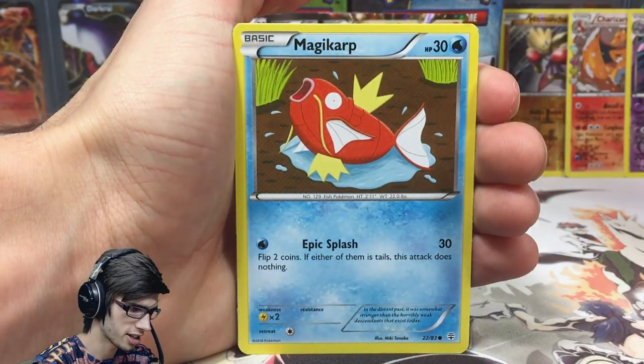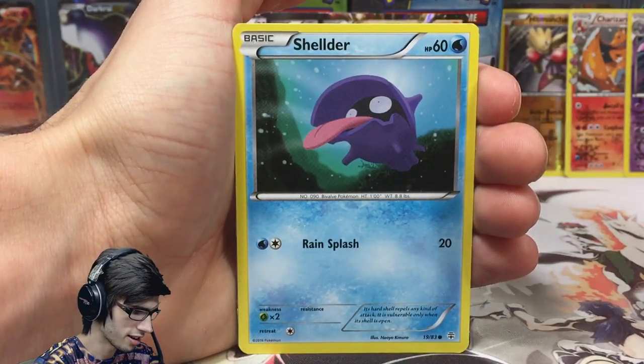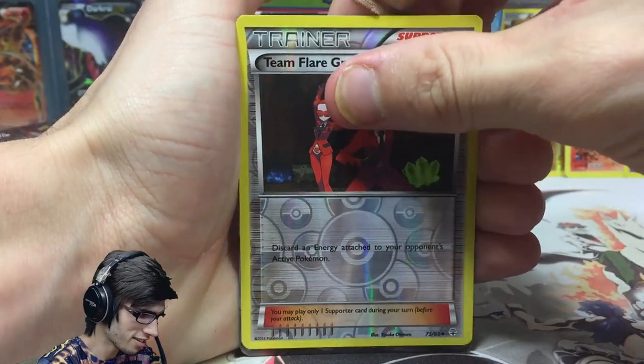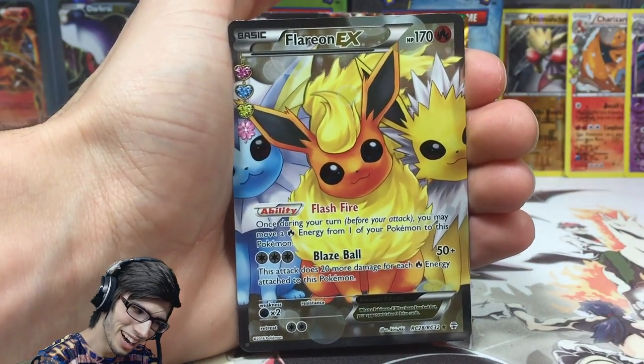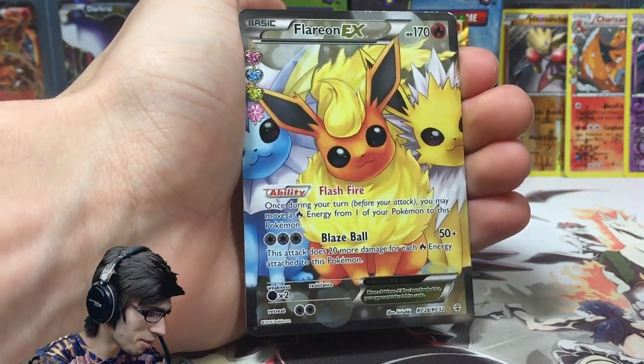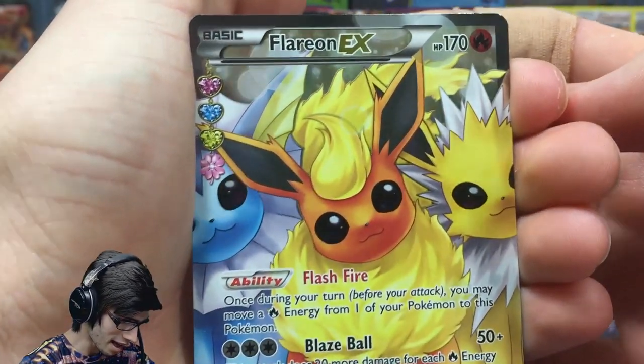But yeah, there's the fire energy. I don't think we saw that one yet, so we've got to be getting close to having seen all of them by now. Team Flagrunt, reverse. Ooh, I don't see these ultras coming at all. They just sneak up on me and scare the crap out of me.